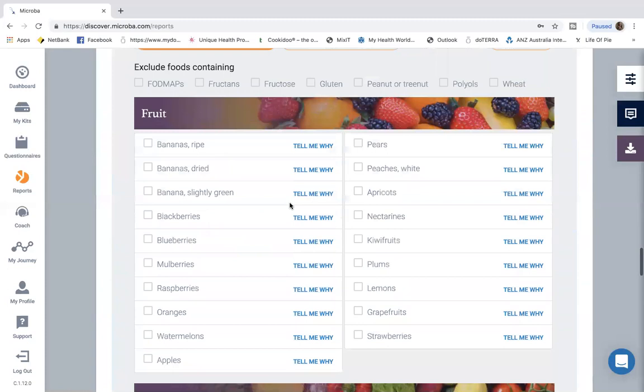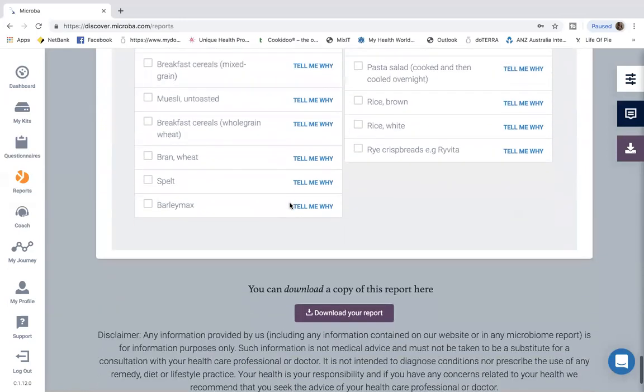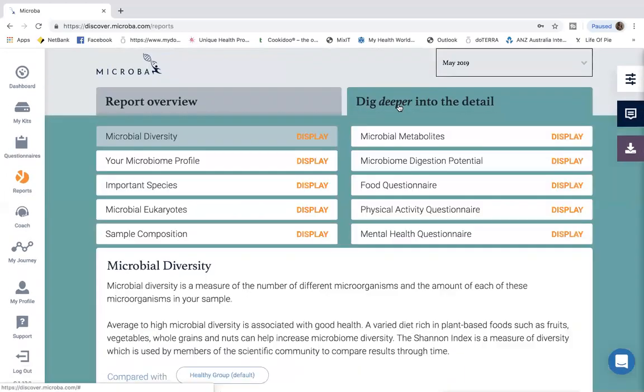Improve your gut. Yeah. So then they're going to give you a list of foods that you need to eat and include in your diet, which is really, really cool. So what I want to do now is actually just delve into a little bit of the deeper stuff, just to quickly show you important species.